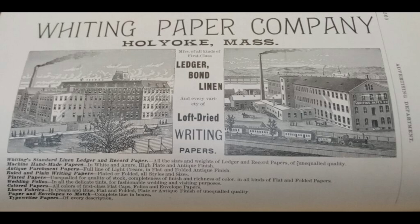Then they made all different kinds of colored papers and envelope paper, and so forth. And then they made linen fabric paper made out of cotton, very, very fine writing. And then lots of envelope types, and they made typewriter paper, which is very common paper, of course. So they made a lot of paper. To be the biggest paper mill in the world, you need a great volume of mills, and you need a lot of products to go with it. And they surely did that.